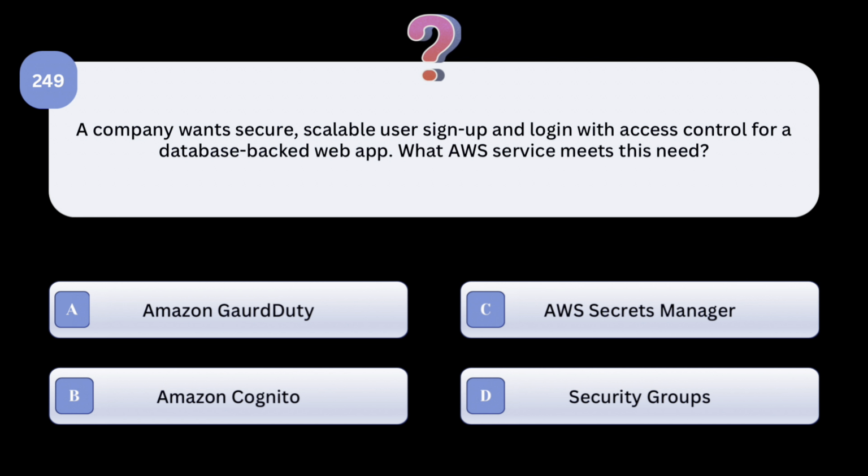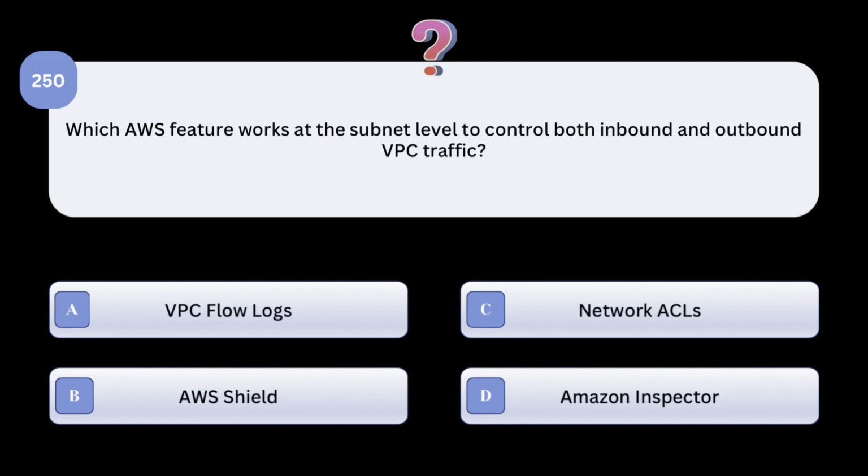Which AWS feature works at the subnet level to control both inbound and outbound VPC traffic? Correct answer: Network ACLs. Explanation: Network ACLs are stateless filters that allow or deny traffic at the subnet level, applied before security group rules. Why others are incorrect: VPC Flow Logs monitor traffic but don't control it. AWS Shield, DDoS protection, not traffic filtering. Amazon Inspector, security assessment tool, not a traffic controller.